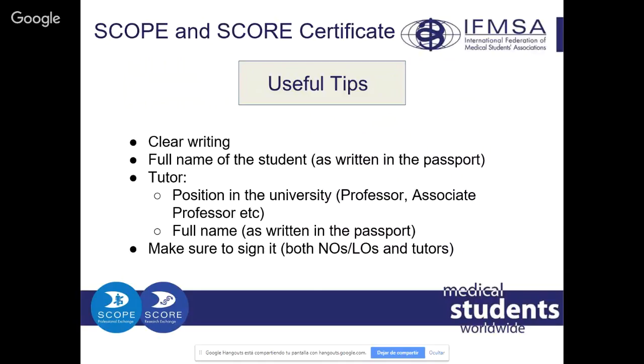Regarding the tutor, we need to be careful to write the correct position in the university. For example, if he's a professor, we need to write Professor George Green. If he's associate professor, etc., and avoid writing Mr., Mrs., and position adjectives like that. We need also to be careful to write the full name as written in the passport and avoid nicknames or some other names that they might use in their daily life.